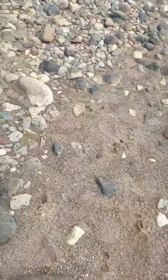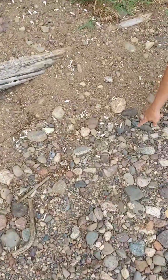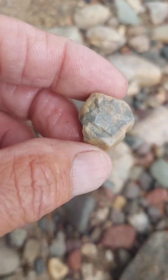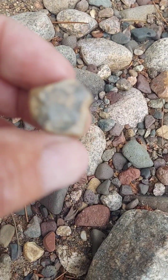The wifey's saying, come look at something. I know it's maybe not an agate, but look at, I don't know what it is. That looks like banded chert. Which is still pretty cool. Yep. That'll fit in the tumbler real nice.